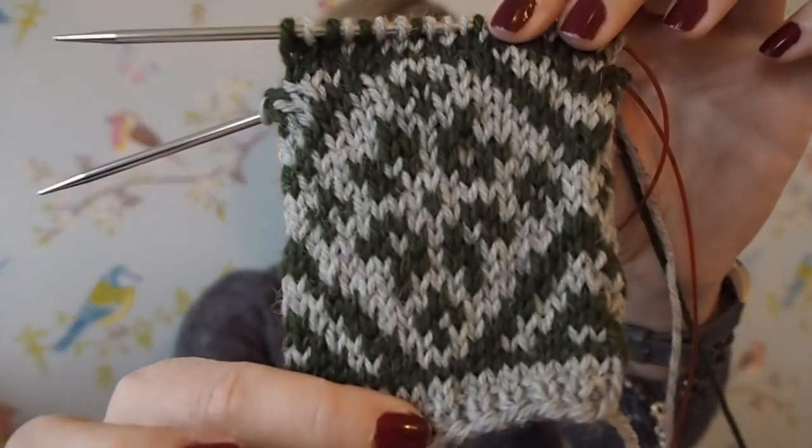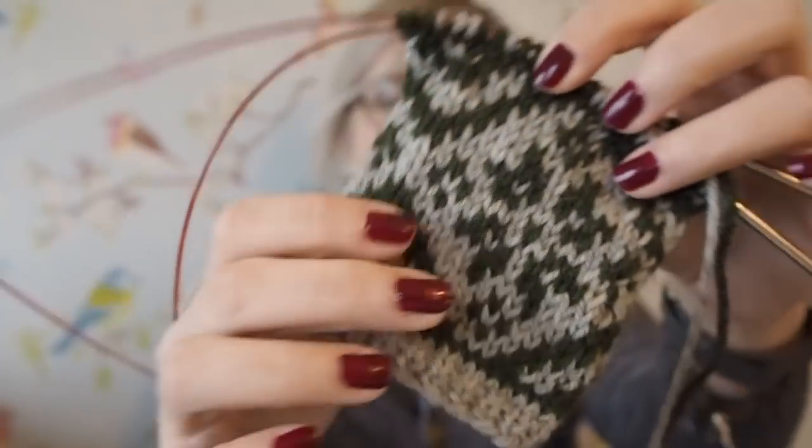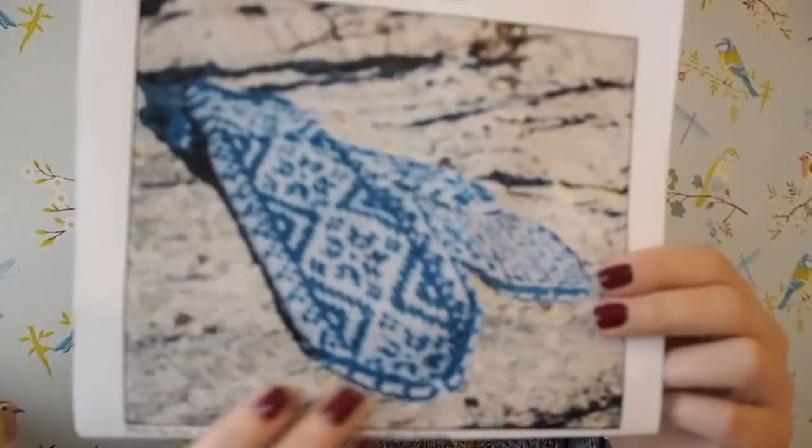My next WIP is the Nia Mittens from SKeindeer Knits. I have finally cast them on. Yeah, I have barely knitted on them, because this is only the first mitten. But this is how they're supposed to look. And they're really beautiful, I think. So this is the second mitten in SKeindeer Knits' Selbu Mitten Club. And she is releasing one new pattern at the start of every month from September until December.